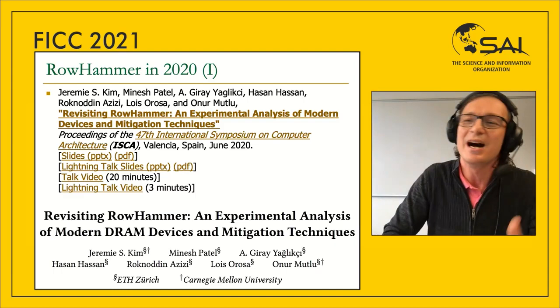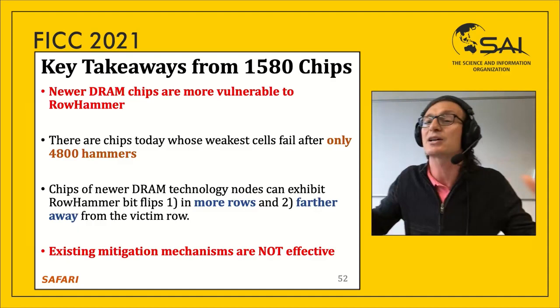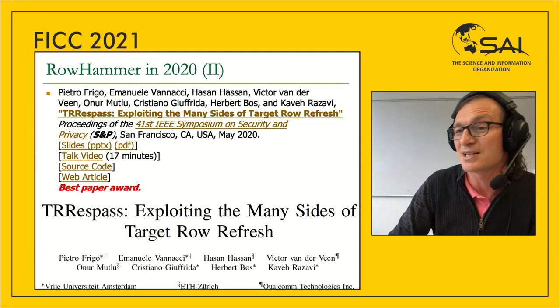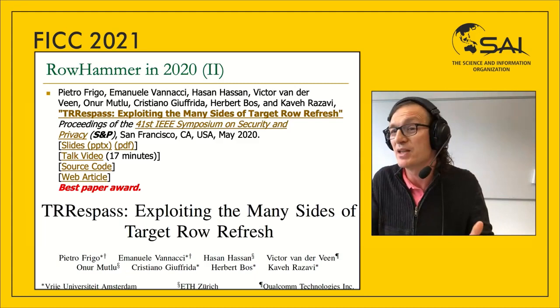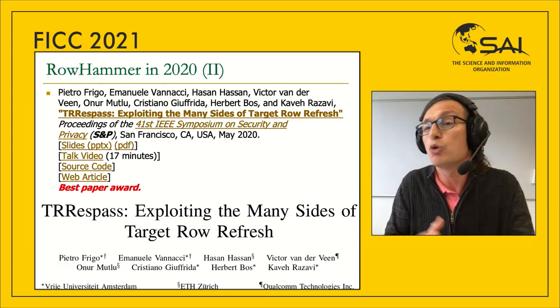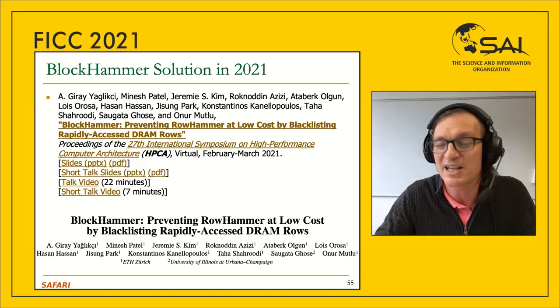But before going into the solutions, the problem is actually getting worse. Essentially, new DRAM chips are more vulnerable to RowHammer because the memory cells are smaller and they're even closer to each other. And existing mitigation mechanisms are not effective. So you can read some of the papers that were published in 2020. This is one example paper that basically shows that DRAM chips that are manufactured and advertised to be RowHammer-free are actually not RowHammer-free. Basically, someone can circumvent these RowHammer solutions that are advertised to be working to actually launch these RowHammer attacks. Again, I'm not going to go into the details of this. There are also solutions that are proposed in the literature, which are currently being picked up by industry.